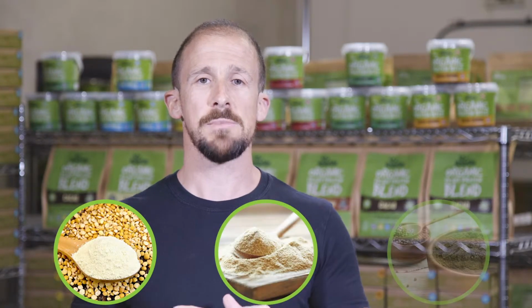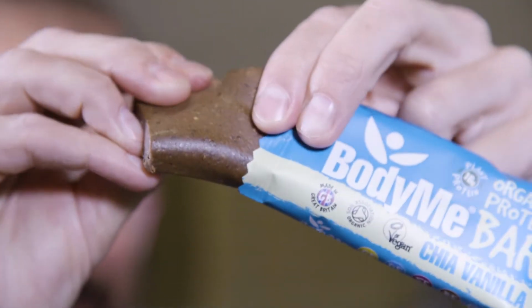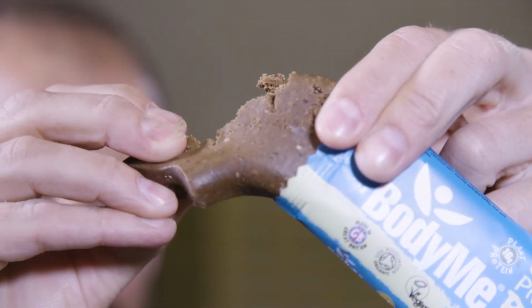A perfect and complete ratio of organic pea, sprouted brown rice and hemp seed proteins with all essential amino acids. And we keep the ingredients simple and organic, so no added nonsense, no artificial fillers, binders, preservatives or sweeteners. Just a naturally occurring sweetness and a soft, chewy texture.